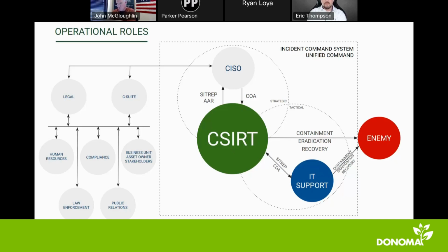And how you control the employees that are under non-disclosure in your company from tweeting about it. Hey, I think we got hacked today because our computers are down, that kind of stuff. How do you control that? So I'll put all that stuff on the left. But it's important for you to understand that you need to have it.